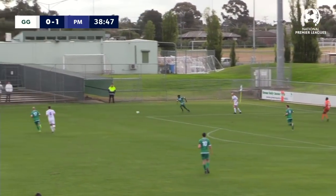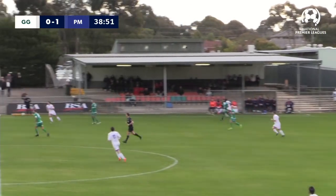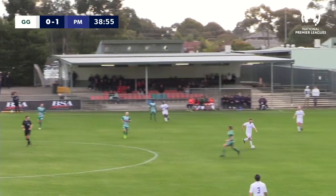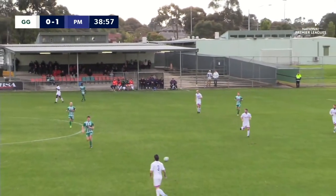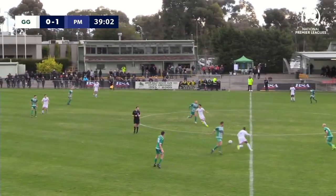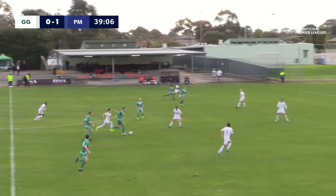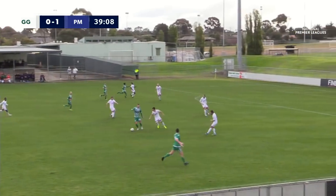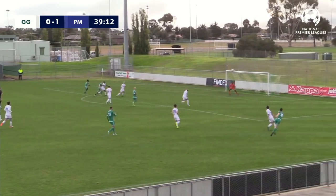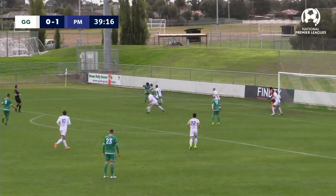Here's Majak playing a beautiful ball to Karoma. And down the wings, Green Gully just not able to deal with the left and right backs of Port Melbourne as they're playing out. Given away here by everyone. Here's Burnus. Here's Brennan on the ball, looking for Salmon. Here's Karoma.